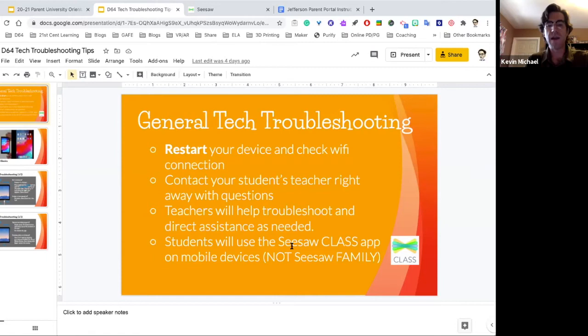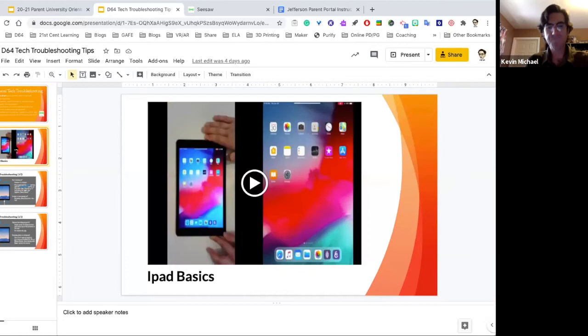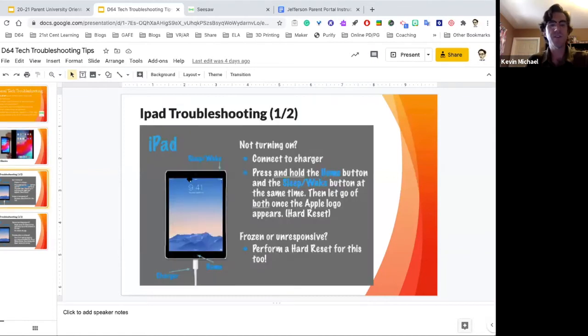And then again, a reminder, if you're using a mobile device, students should always be using the Seesaw Class App, not the Seesaw Family App. There's also a video in here just showing iPad navigation basics. I'm not going to play that now because I know a lot of you aren't using iPads, but I want you to know it's accessible in here once you have these slides. And then this is just a quick basic troubleshooting that we share with students and teachers who are using iPads.